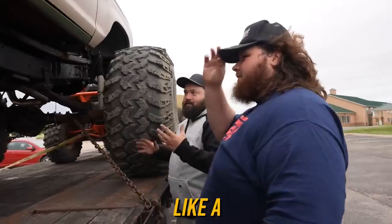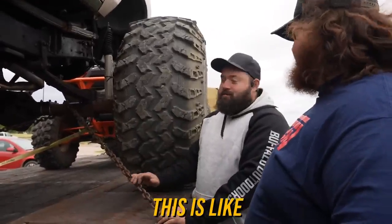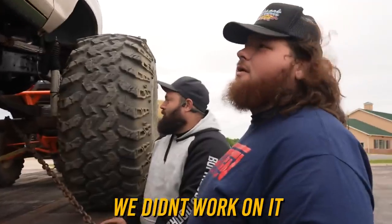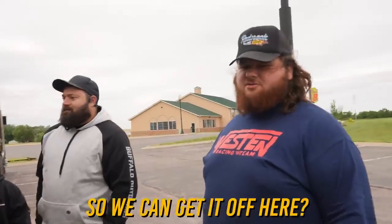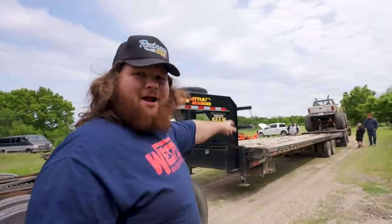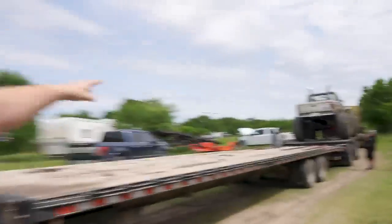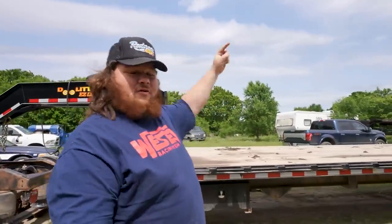I was expecting a hack together, like most of these things are. This thing's pretty nice. This looks like we didn't work on it. Well, should we find a loading dock so we can get it off here? All right, here's the plan. We don't have a loading dock around here, but my gooseneck tilts up and down, so we're gonna roll the truck off his trailer onto our trailer, and then we're gonna tilt our trailer up and unload it. And then we're gonna see how good our lifted Ranger really is.